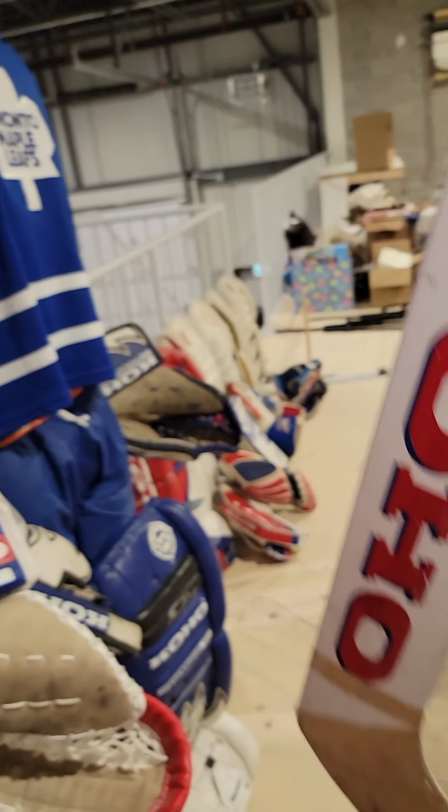Focus. 1993 game use stick. Really cool tape job up here by the man himself.